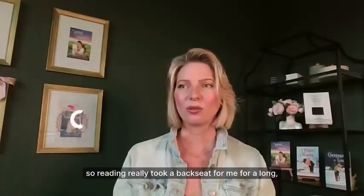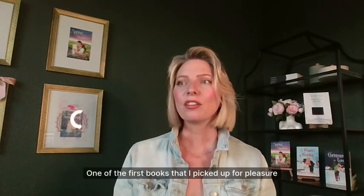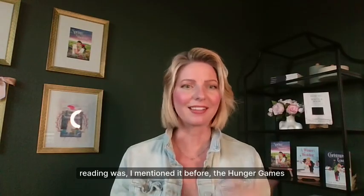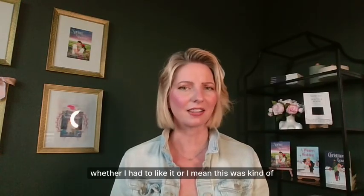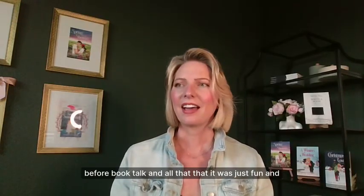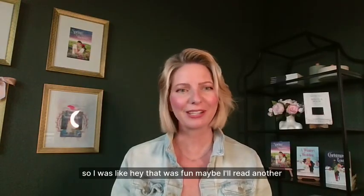And so reading really took a back seat for me for a long time. One of the first books that I picked up for pleasure reading was, I mentioned it before, the Hunger Games series. And I think that reading this book without any expectation of whether I had to like it, I mean, this was kind of before BookTok and all that, that it was just fun. And so I was like, okay, that was fun. Maybe I'll read another one.